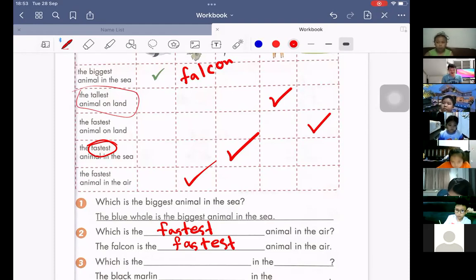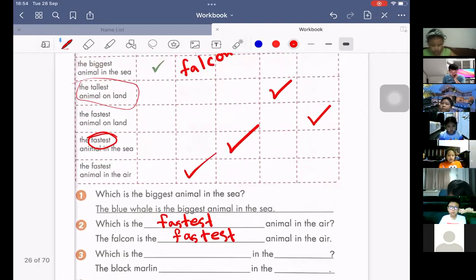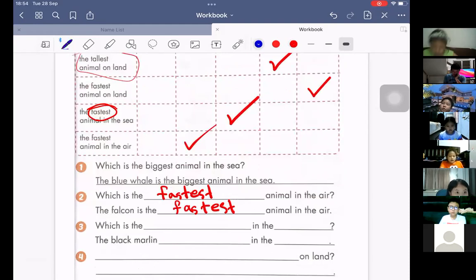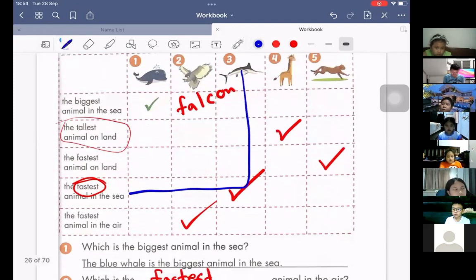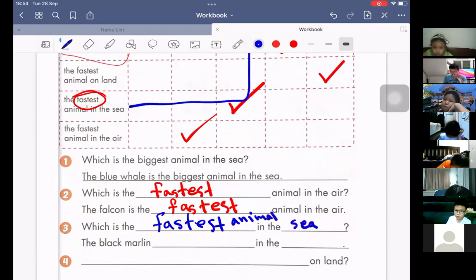So now we go back and look at number three. Look here, Fafa. You have to look here. Which is the fastest animal in the sea? Yes.